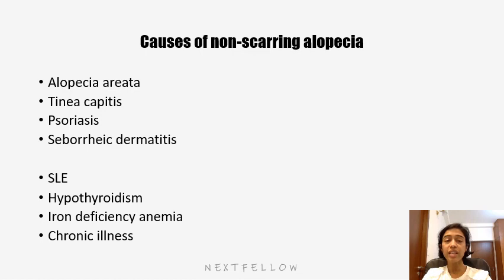Common causes of non-scarring alopecia. This is important to remember. So most common is alopecia areata, tinea capitis, psoriasis, and seborrheic dermatitis. Later we have systemic illnesses, so systemic lupus erythematosus, thyroid disorders, iron deficiency anemia, and chronic illness.